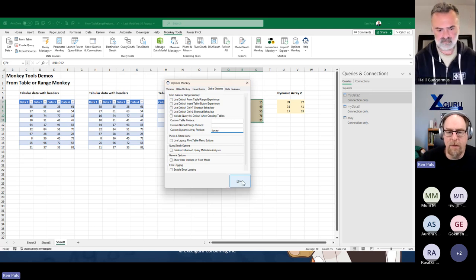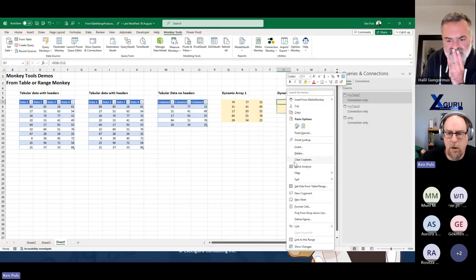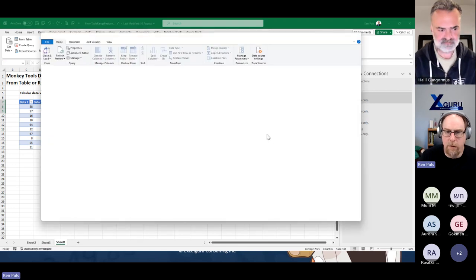If I go and define this and say close, what will happen is when I now go and get data from my dynamic array, you'll notice that it prefaces it with what my preface was that I declared. Not only that, we don't select the entire thing. We put the cursor at the end because we know you want this as a preface. So you can now go and call it whatever you like. Okay, so there's data. We'll say okay, and this one brings us in.